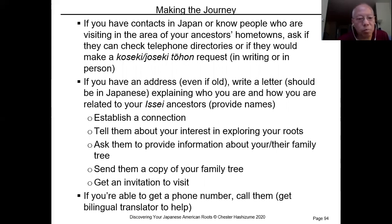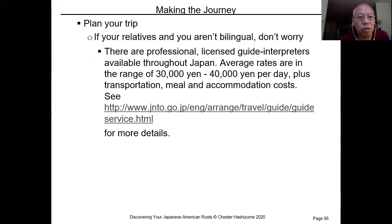All right, I think I mentioned all of these. And I spoke about the Goodwill guides to help you out, but there's also paid interpreters that will charge you money. I'm not sure whether these are the current rates, but this would be about $300 to $400 per day, I would say.